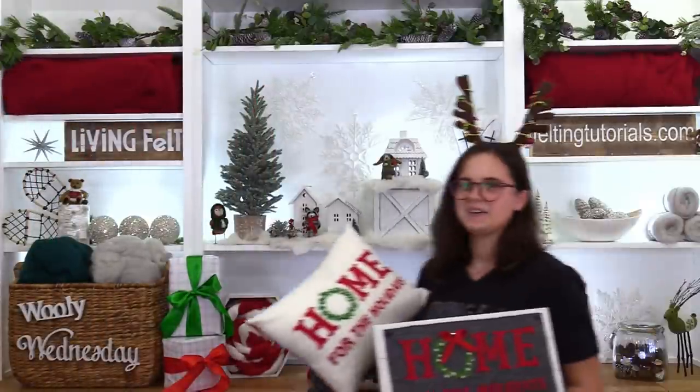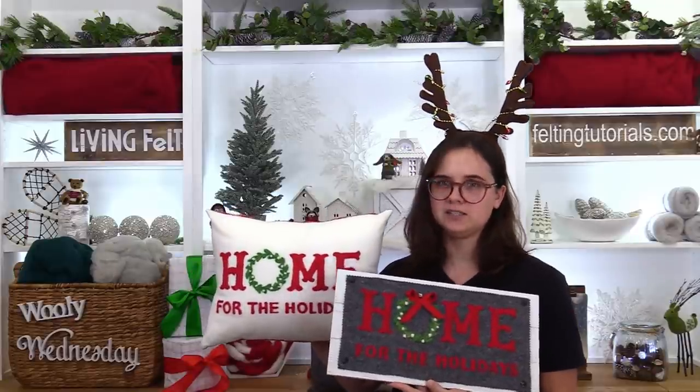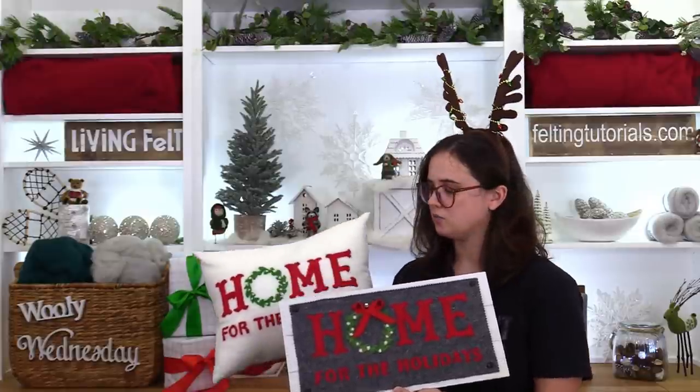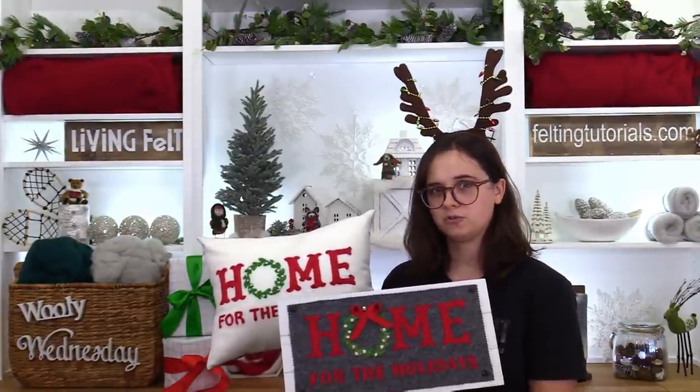Yay! Hey everybody, Fairy Kayla here. I just wanted to share with you one of our awesome holiday kits. This one is our Home for the Holidays. So this kit, you either have the option to make a super cute little pillow or a sign here. It comes with two options for the felt fabric, a white or a charcoal gray.